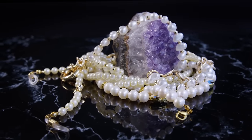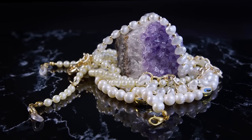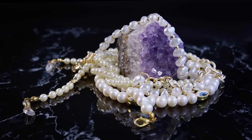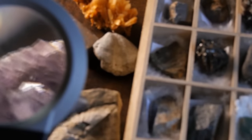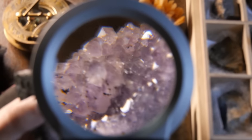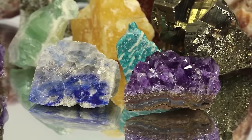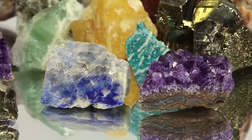Depending on where it's found, it can range in color from a light lavender to a deep purple, and it may also have noticeable secondary colors, normally blue or red. It's found in mines across the world, from Siberia and Sri Lanka to Brazil and Uruguay, and the purity and depth of its purple is the trait that's looked for the most. The best grade is called Deep Siberian, which is up to 80% purple and about 20% blue or red.